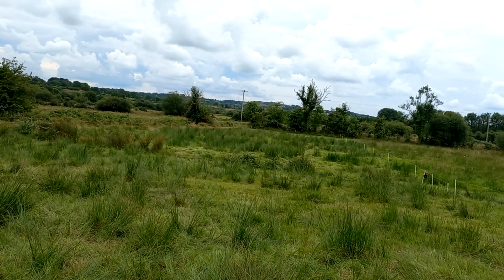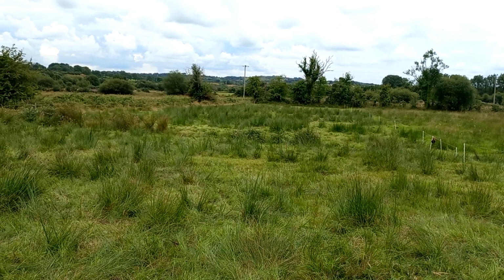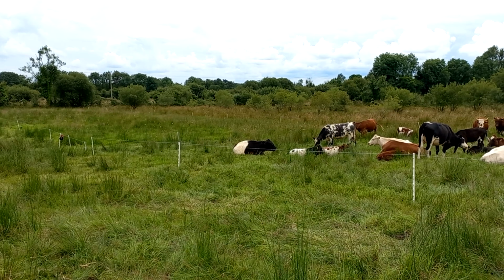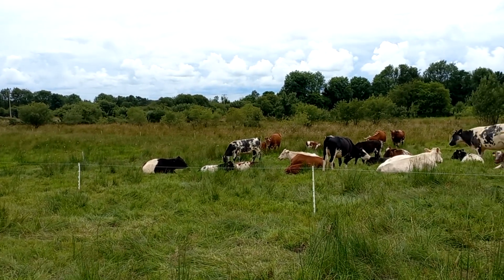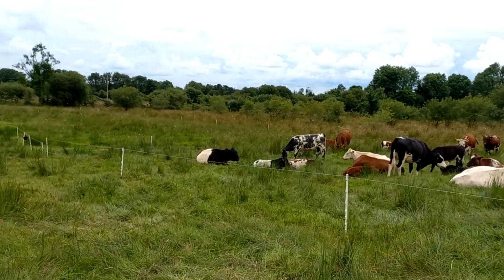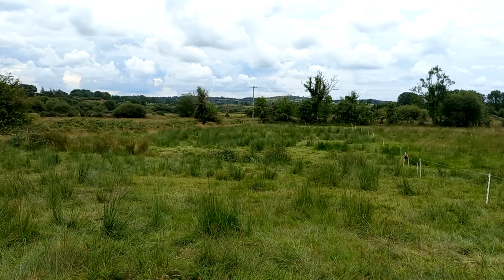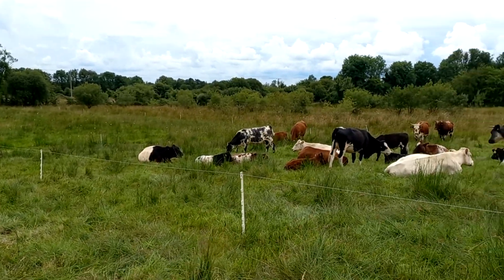But this would be the only area where I would top more than once a year, because they grow mad here. And we're now, what, July, August, September, October. So if I top these here now, they will have grown back before I get back here in October. So, as I say, I like to keep them tall rushes for shelter.